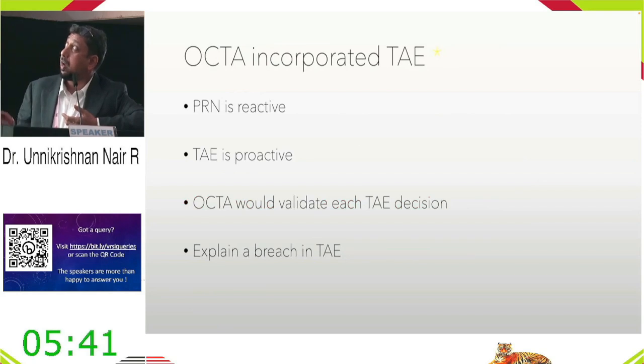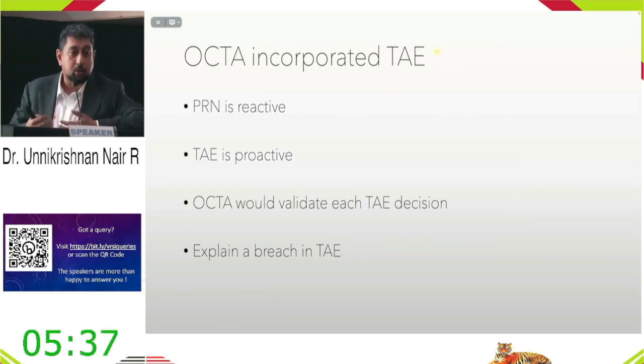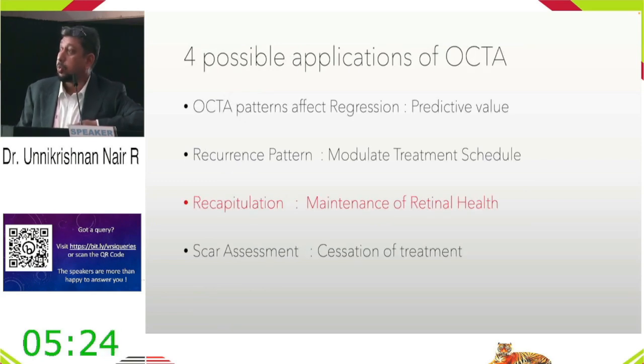How would you incorporate it into a treat and extend protocol? That is, every visit you do an OCTA also. It would explain to you when a breach in the TAE happens. It would also explain to you slightly earlier whether your TAE interval of 6 weeks or 8 weeks is validated. So the next use would be recapitulation.